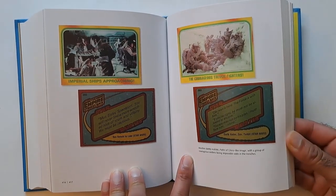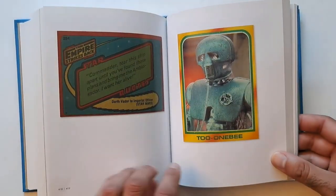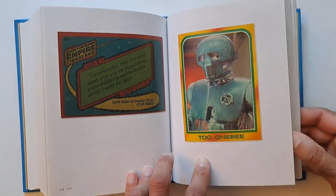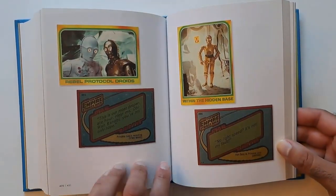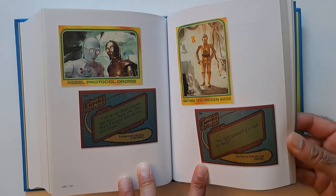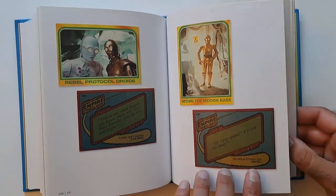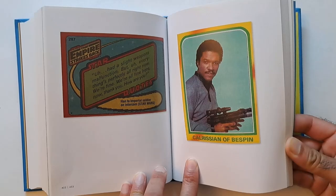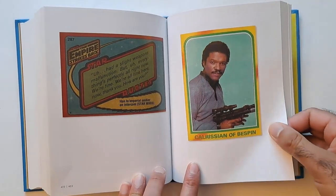And here's just more shots from the movie and more quotes. 2-1B. I had this figure. He's pretty neat. He has an old style microphone for a mouth. Rebel Protocol droids. Here's that white C-3PO again. Calrissian of Bespin. Another great shot of Billy Dee Williams.